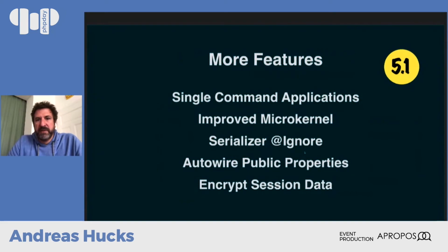Okay, other stuff that's more like minor things. You can now easily write single command applications in a single file. Similar to that, the microkernel is improved, so you can now write single file Symfony applications. So the kernel can now have service definitions, it can have route definitions and controller actions.